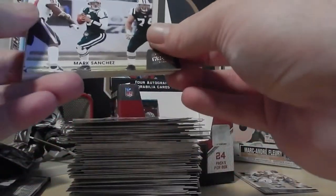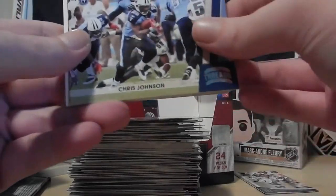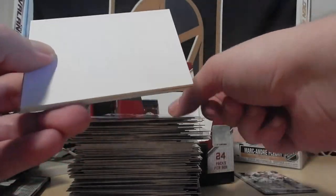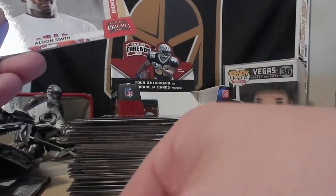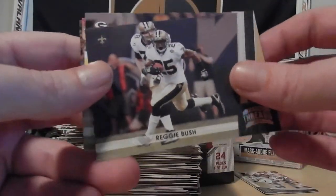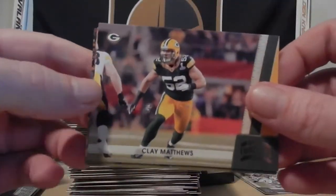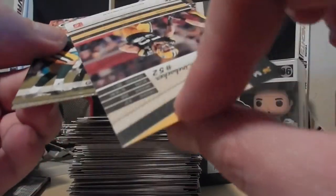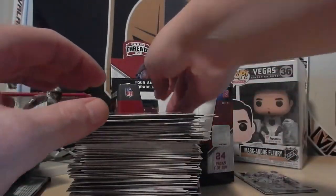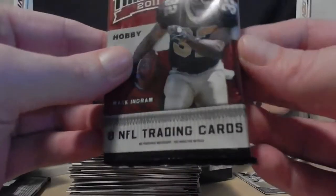Fancy. Todd Heap is your spoiler alert. Butt Fumble Sanchez. CJ2K. Philip Rivers. We got an Aldon Smith rookie card. Reggie Bush. Clay Matthews. I think he's a junior the third. Greg Jennings. And Todd Heap. Last pack mojo.